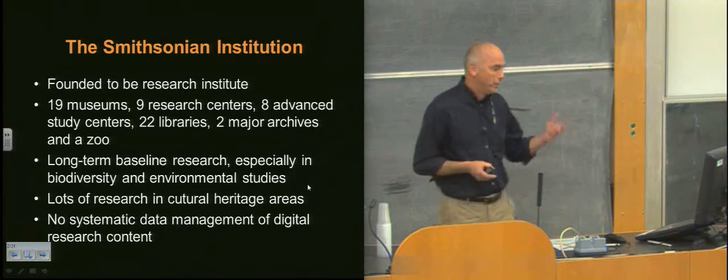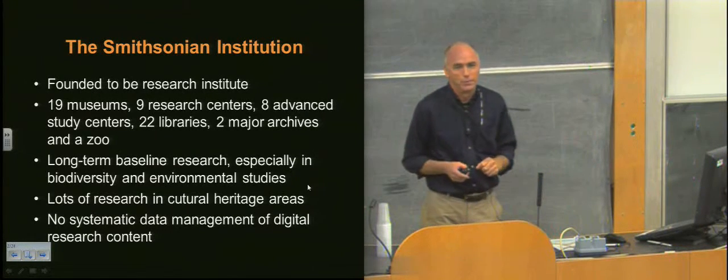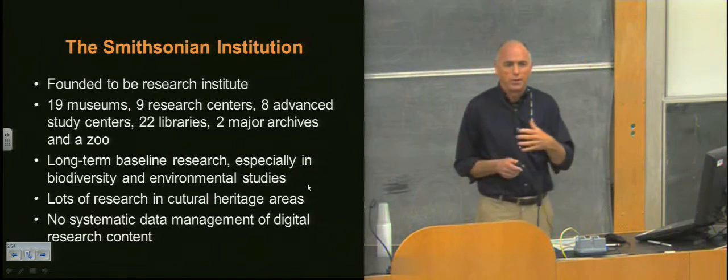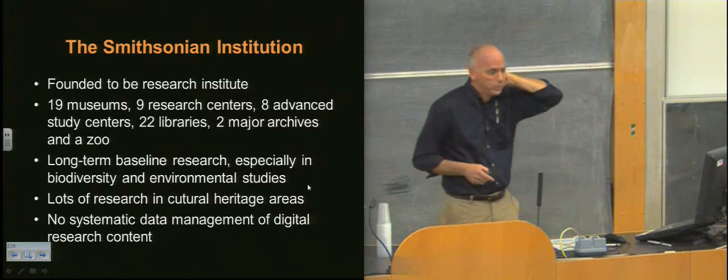But in addition to the 19 museums, we have 9 research centers, which are science-oriented research centers, 8 advanced study centers, 22 libraries, 2 major archives, and about 20 small archives scattered around the institution, and a zoo. So the Washington Zoo is one of our units.